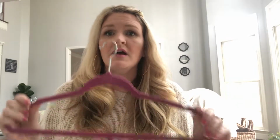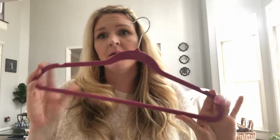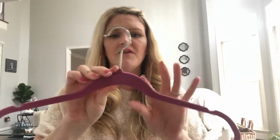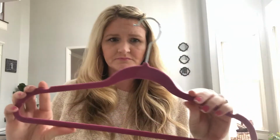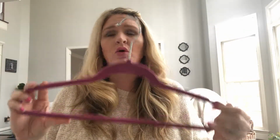First and foremost is the closets. We all have closets, whether they're big, small, whatever kind of closet you have. I really think it's changed my whole closet game, investing in the velvet slimline hangers. There are different brands, different names. They're so much slimmer, so much more narrow, so you get so much more room in your space. It doesn't matter if you have a big or small closet, you just don't need bulky hangers.